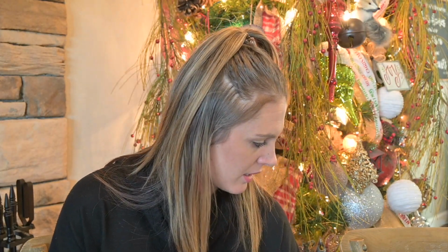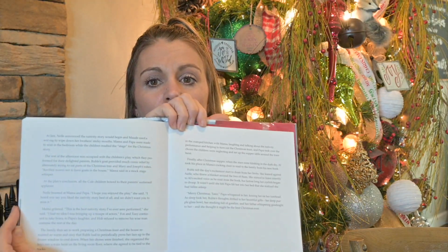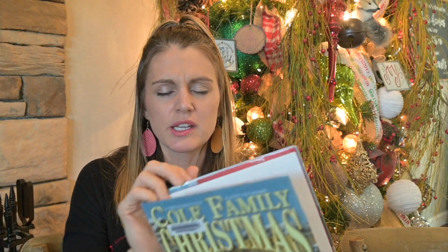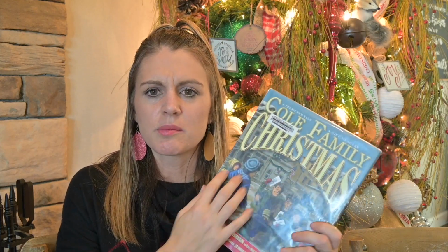All right, let's see. Cole Family Christmas. Actually, I got this from the library several years ago. You know how they get rid of books, and I just saw it and I just bought it. Didn't know anything about it. It's kind of a longer read. It's got a lot of words in it. It's kind of broken up into chapters. But it's real sweet. Just about a Cole family, and like they get stuck in the snow or a blizzard or something, and just the importance of being together on Christmas. So it's not like a picture book. There are pictures in it, but it would be a good one just to read a little bit over the Christmas season. So I also recommend the Cole Family Christmas.